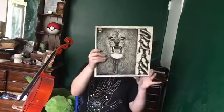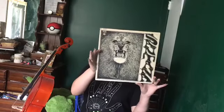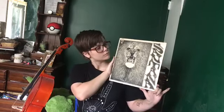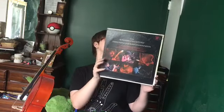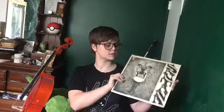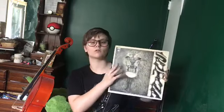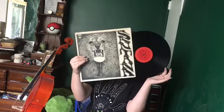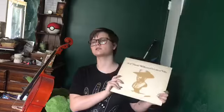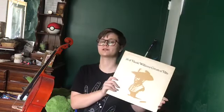We're just over halfway done. Almost there. When I said collection, I meant collection. Santana. I really like this album cover just because you can tell how long this lion probably took. You can see all the individual lines. Another Hank Williams. Jeez, this is like the third or fourth Hank Williams one. I'm sorry.